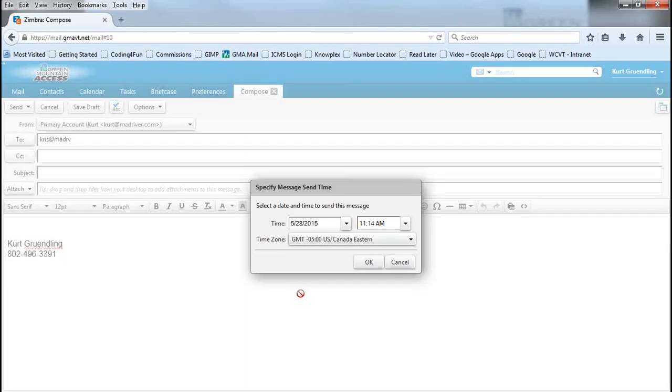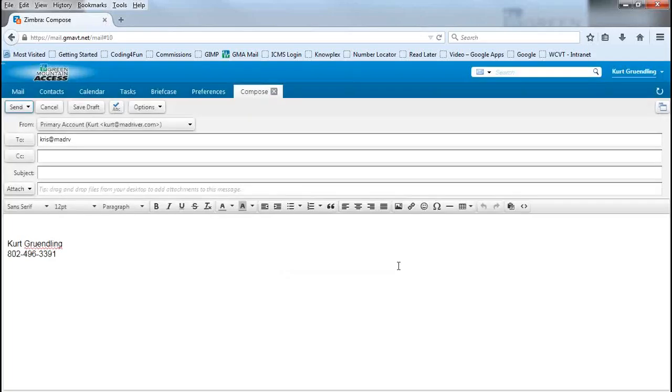The other way I like to use it is, instead of bothering Chris over the weekend with a lot of emails, I'll just queue them up. So Monday morning at 8:01, his inbox gets filled up with stuff I have for him to do. It's something different, a handy feature. A lot of these features you may use, you may not, but if you find them useful, we just want to let you know that they're there.